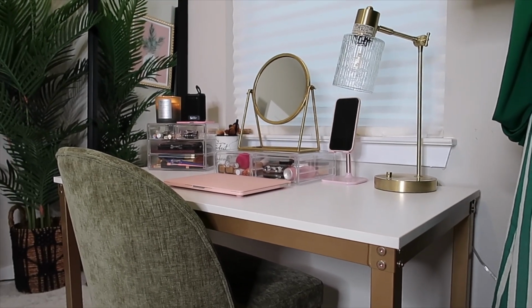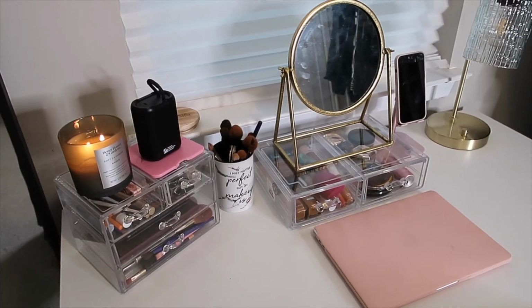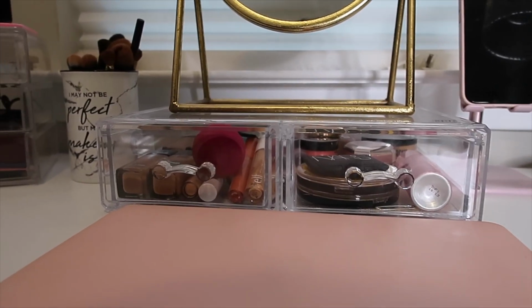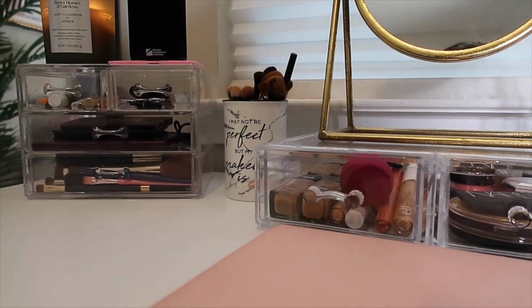I have my little speaker up there as well. So if I'm listening to music, I can crank it up with the speaker. And that's basically everything that I keep on my desk. My desk is in front of the window so I can have natural light to do my makeup. That's just the best lighting for me in particular that I do my makeup in.